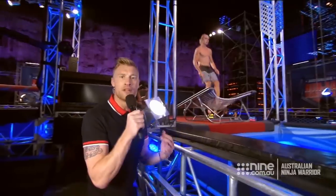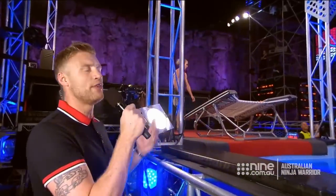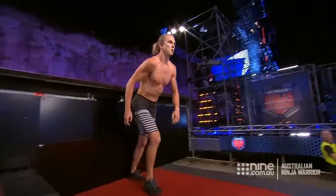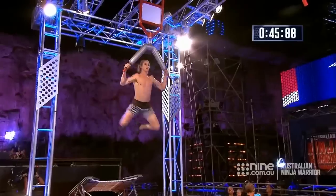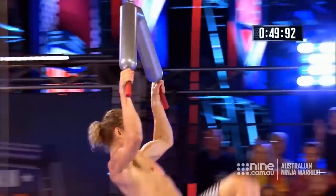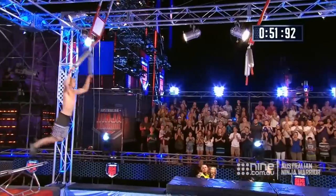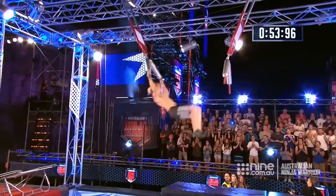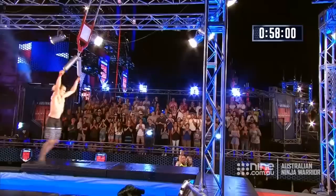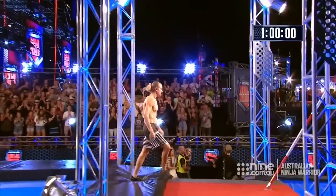This is where Zed will come into his own. All about upper body strength. He's a rock climber. Yeah, thank you, Zed. So good. Good jump onto the first handlebar. Look at that control. Those handlebars can twist, but not right now. Zed Colbeck, great core and upper body strength. 6 foot tall, 71 kilograms, and he's off.